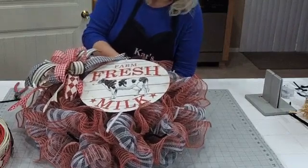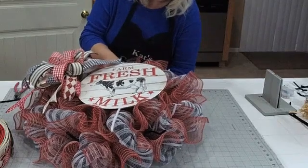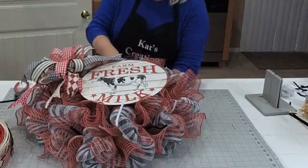I just have the bending pipe cleaner. Yeah. My pipe cleaners like to bend because you're going through so many different layers in the poof.